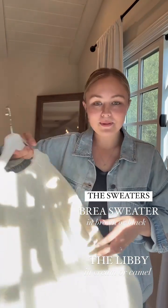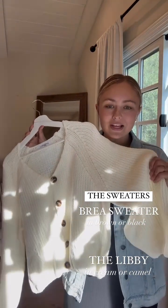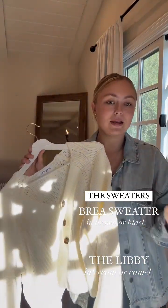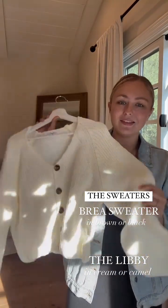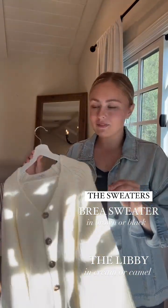And then the Libby, you can grab either in this white creamy color or in the camel. Again, pick whichever one fits you best and what you want to mix and match with. So the Libby and the Brea are both part of our Capsule Box, as well as the Hunter jacket that I have on here. It comes in 2 colors in our Capsule Box, either charcoal or this vintage light wash, whichever one. I chose the vintage light wash because I already have the charcoal in my closet, and I knew it would go so well with everything else in the mix.